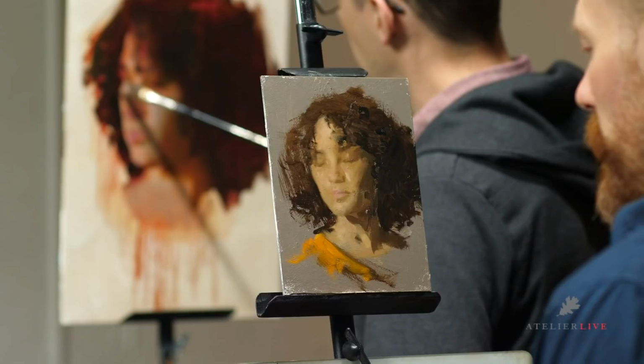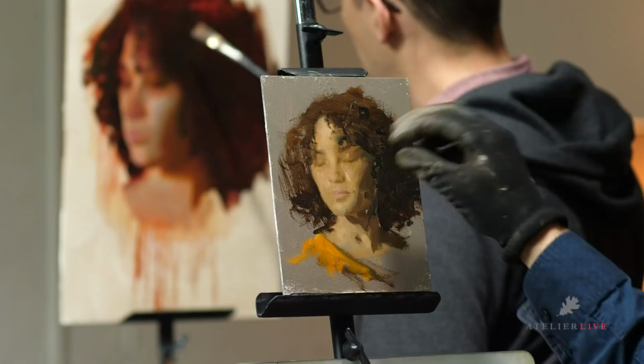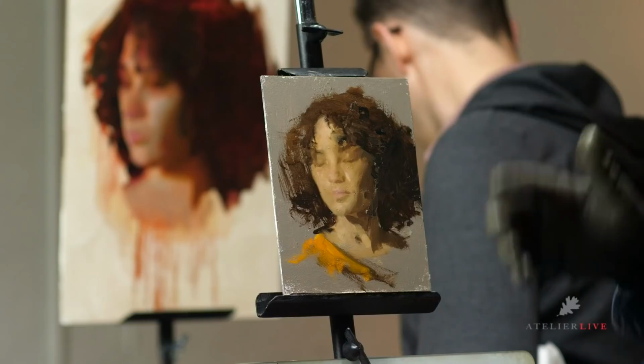Oftentimes in my flower painting, I'll do a really loose block-in like this and leave it, intentionally, so that I can glaze over sections and scrape it and sand it and do it again, and just create so many layers that you wouldn't be able to fully understand. Sometimes I start with a dark background, then I go in and put a light background on top of that, then glaze over it so you have three layers there.